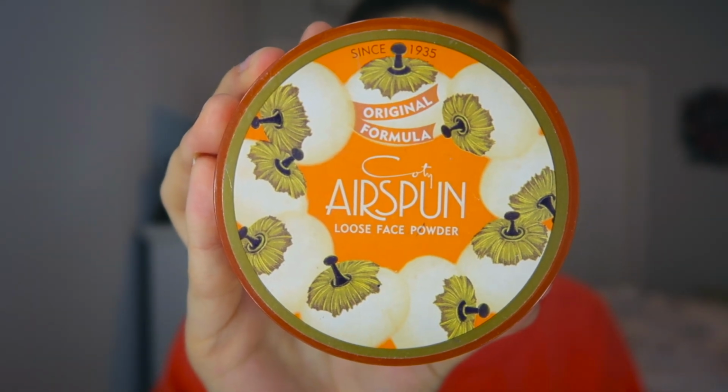Next, I go ahead and set my whole face using the Coty Airspun Loose Face Powder in Translucent Extra Coverage. Most days I set my whole face just because I have very oily skin, and I make sure to set under my eyes where I put concealer to make sure it doesn't crease, and the rest of my face as well.